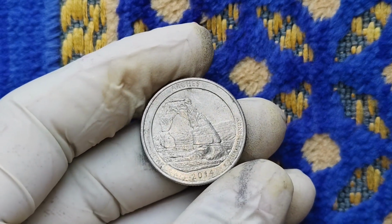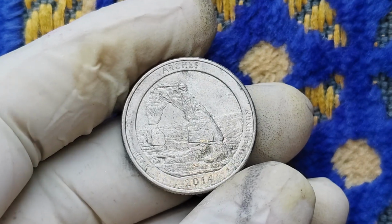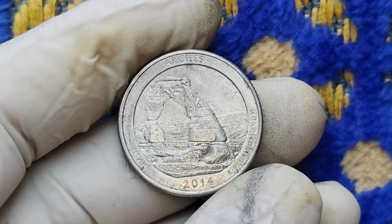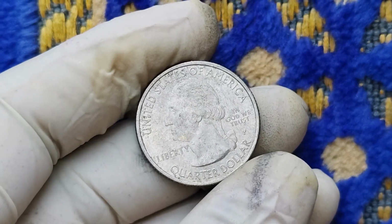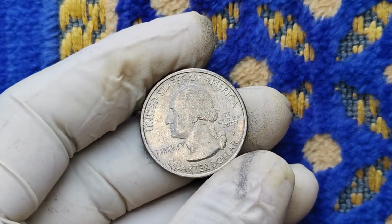Now, the big question: how do you check if you have one of these rare quarters? Look for doubling on the lettering. Use a magnifying glass or jeweler's loupe to inspect the text on the coin. Check the edges. If your coin has a smooth or off-center edge, it could be an error coin. Weigh it. A regular quarter weighs 5.67 grams. If yours is significantly off, it might be on a foreign planchet.